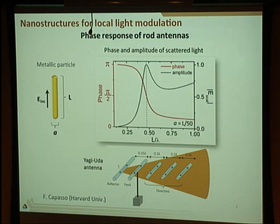You will see in a minute that in this field there are not many new things. The possibilities that you can fabricate these kinds of things and start getting closer and closer to the visible. This kind of antenna is something that people have been studying for years and years. But the theory is very simple.